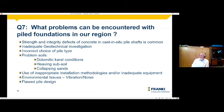problem, particularly for auger piles where they are chosen in unstable ground conditions or where there is a shallow phreatic surface. Problems are also encountered on problem soils, particularly the dolomitic conditions, also heaving subsoils and collapsing sands.